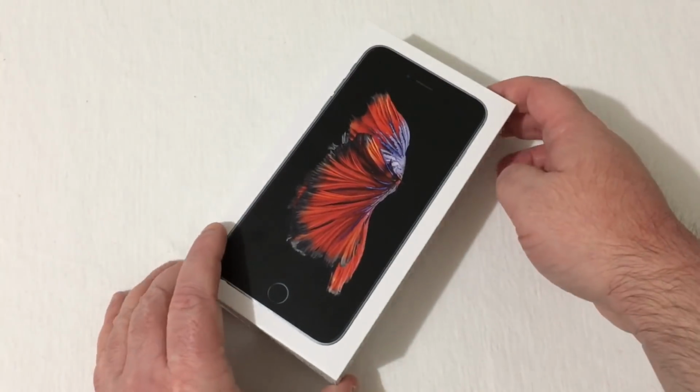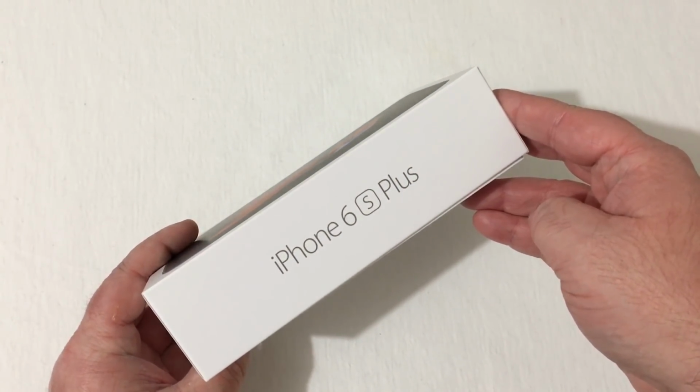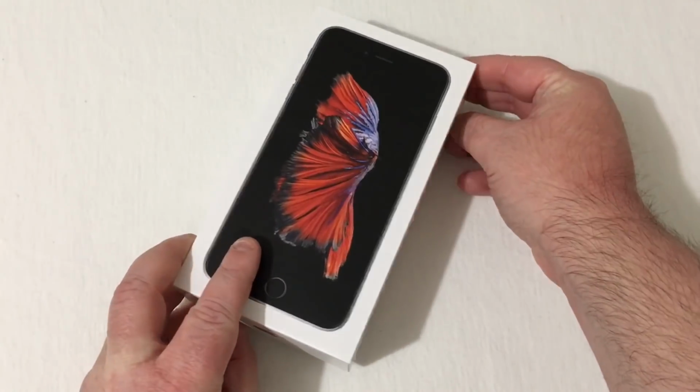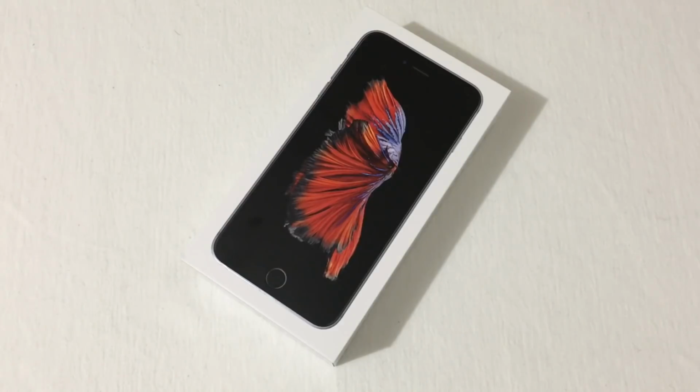Okay, so this is the iPhone 6s Plus, like I made mention, and this is the Straight Talk / Total Wireless version, and this works on the Verizon network. Now, the reason why I say you should buy this phone right now is because of the price. The iPhone 6s is going for $149.99, and the 6s Plus you're seeing here is going for $199.99. That is at Walmart. That is for Straight Talk / Total Wireless.